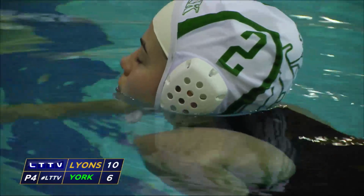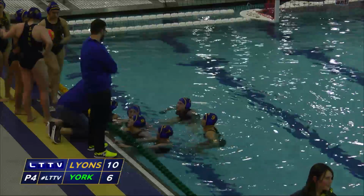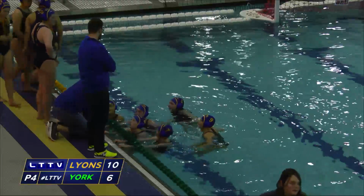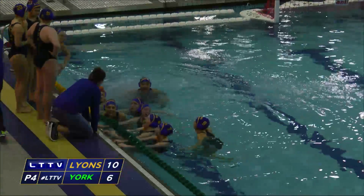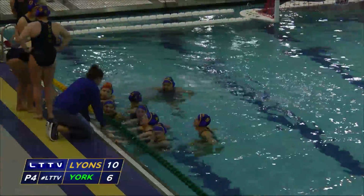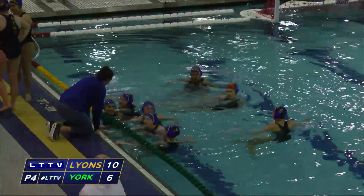Yeah. LT trying to keep their lead. York trying to close the deficit and come home with an improbable win. Let's see what happens. We've got 1:06 left. LT is up by 4. Score is 10-6.